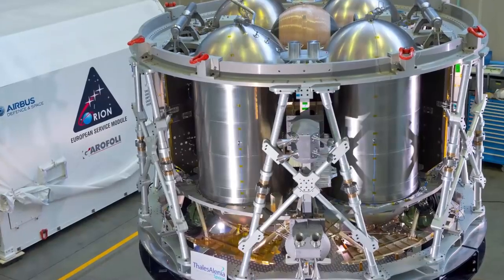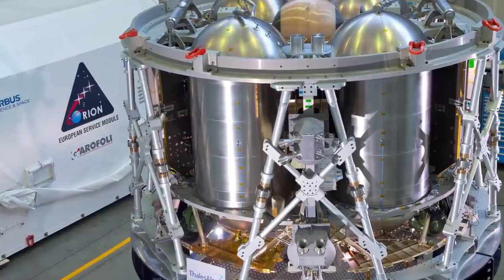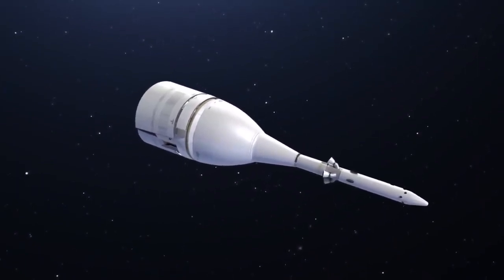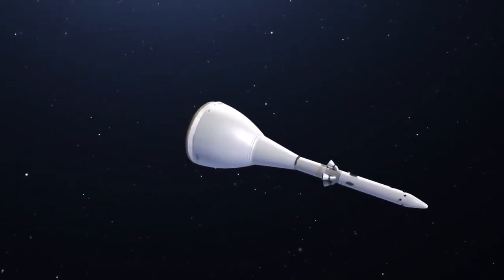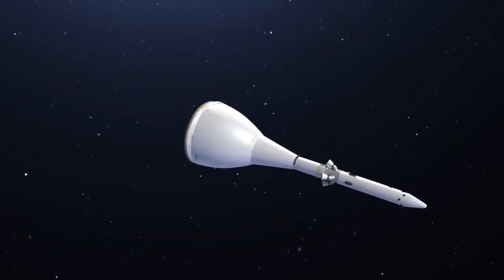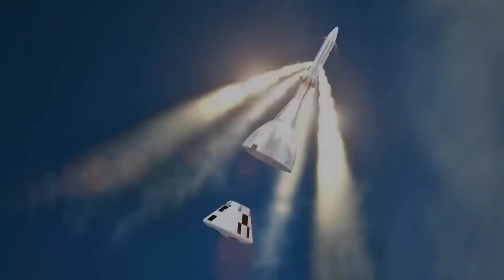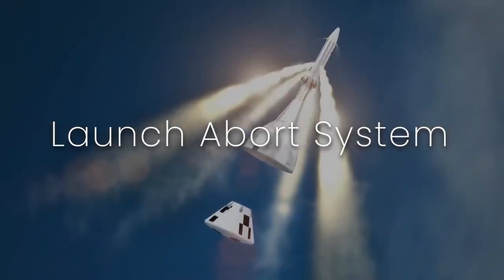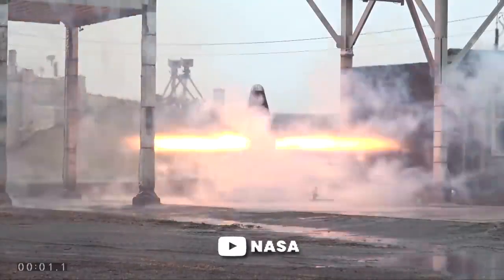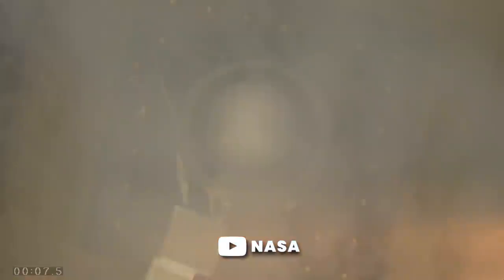It'll be the only part of the Orion MPCV that will return to Earth. Attached to it will be the European Service Module, designed by Airbus Defence and Space. It'll serve as the primary power and propulsion component of the spacecraft until discarded at the end of each mission. And finally, since the entire spacecraft is sitting on top of a rocket, which is pretty much a giant bomb with a nozzle, there'll be a launch abort system that sits on top of the crew capsule. In case of any accidents during ascent, it can fire its rocket motors and quickly eject the crew capsule away from the main rocket.